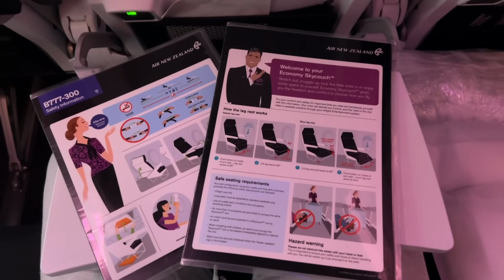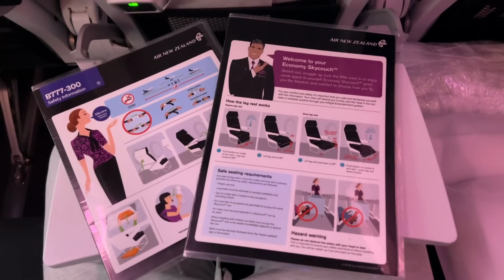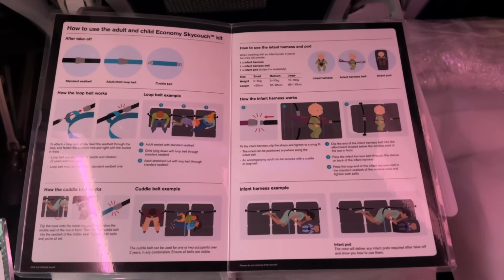To help with all of this, once sitting down, the main flight attendant for my area of the cabin came by with these cards for all SkyCouch passengers explaining the operation of the SkyCouch, in addition to which of the belts to use when and how.